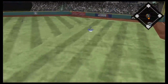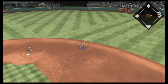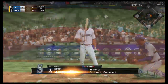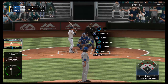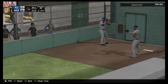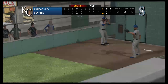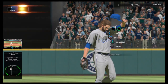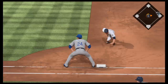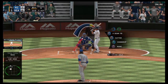Shot toward right center. A screaming base hit here, his first of the night. Ketel Marte will dig in for the 3rd time now. He's struck out and bounced out in his first 2 trips. Josh Osich will get the call now for the Royals, number 61. Now a snap move over to first, and he'll get back in safely.